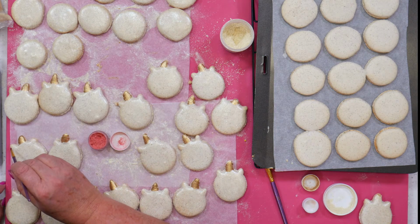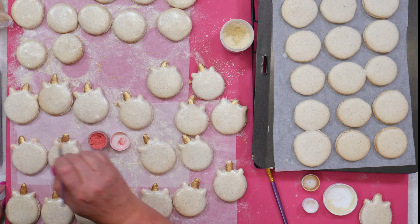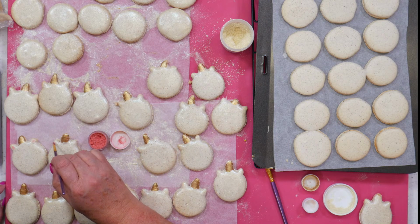So I'm guessing this, girls. I am winging this now. So are the ears pink inside on a unicorn? Do we know? They can be pink. Is anyone going to correct me?